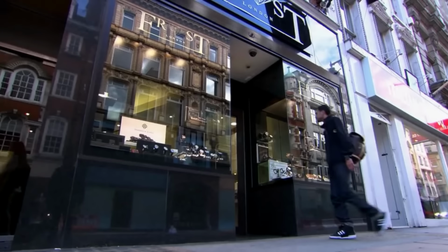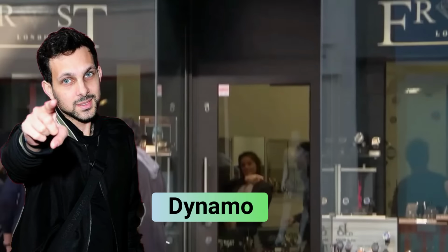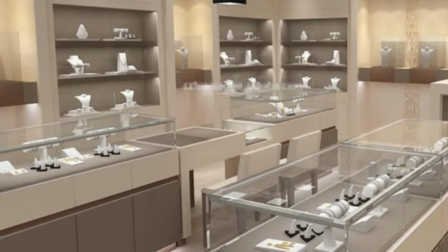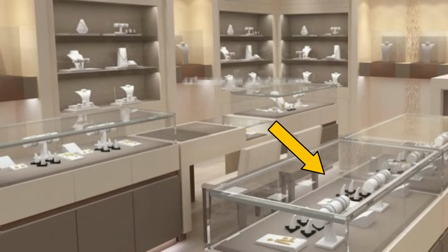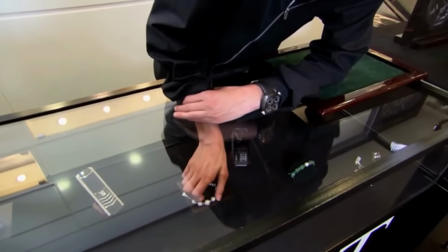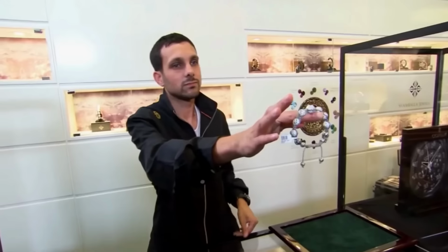In this amazing act, the famous magician Dynamo, known for performing incredible magic tricks, first visits a jewelry shop. As you may have seen in jewelry shops, they often display their jewelry inside glass boxes. The magician inserts his hand into one of these glass boxes and takes out a bracelet, leaving everyone astonished. But how?